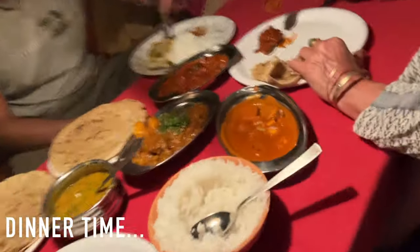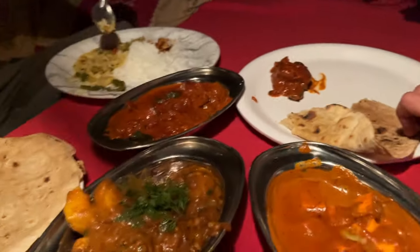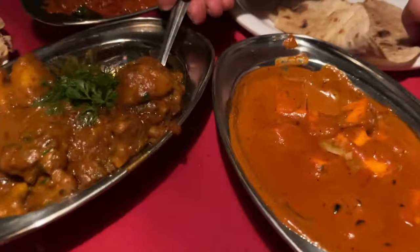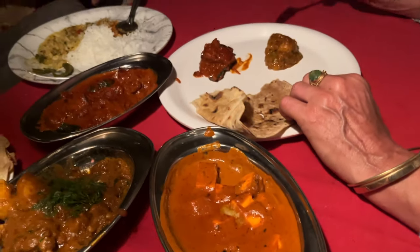We're gonna close the day with a great food again. Sweating the hell out. What'd you guys get? All the best stuff. Alugobi, which means potato with cauliflower. Okay, cauliflower.